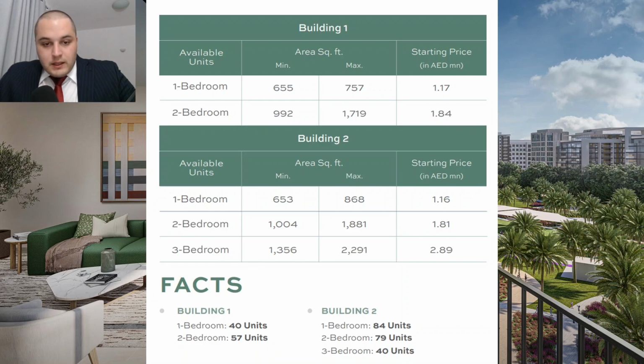And in building two, which is the taller one again, you have one, two, and three bedrooms. So one bedroom in that building, 1.16 million dirhams, two bedroom, 1.81 million dirhams, and three bedroom, 2.89 million dirhams, or 2,890,000 dirhams.